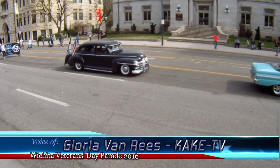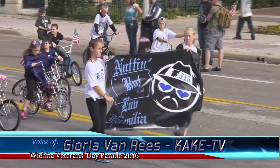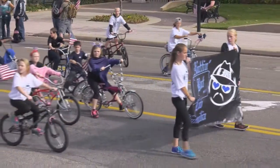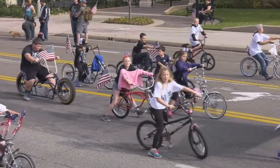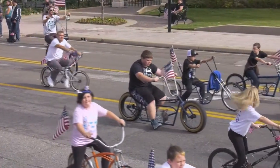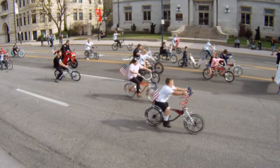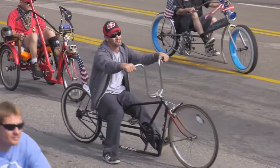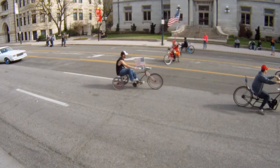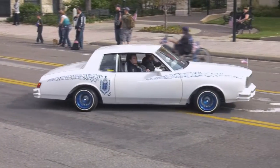And this is Nothing But Love. It is a worldwide club started in Pennsylvania that now has chapters nationwide. It's a family, bike, and car club. They represent folks from the low rider community and have a number of clubs involved with them. It's very cool. And you can see people of all ages involved with that. And the Nothing But Love community is here to show support for their loved ones and friends and family that have served in the military.